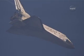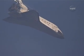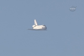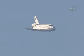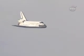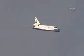Less than a minute and a half until touchdown. Discovery is now descending at a rate 20 times higher and 7 times steeper than what a commercial airline would experience on its final approach. One minute now until touchdown. Discovery's landing gear will be locked down and into place at 300 feet in altitude. It's currently 3,500 feet and traveling at a rate of 370 miles per hour.